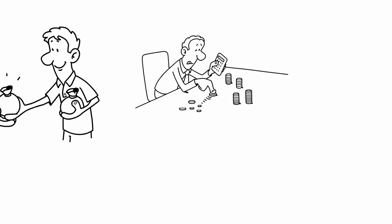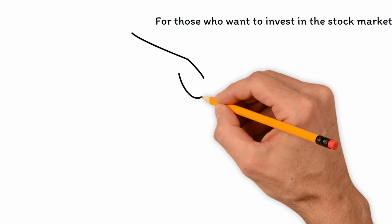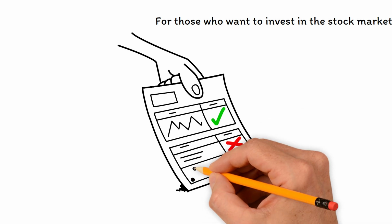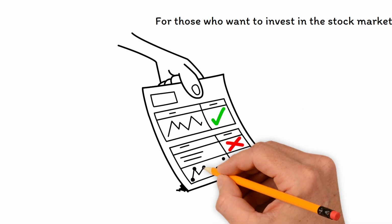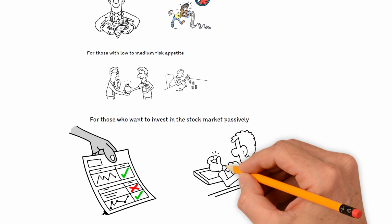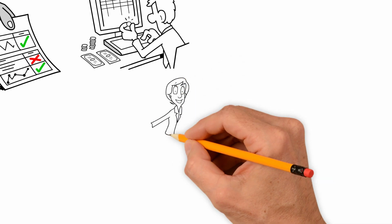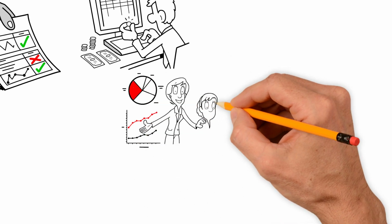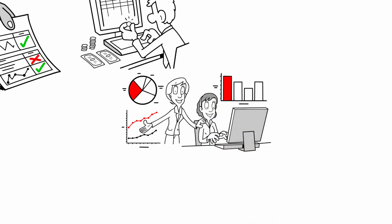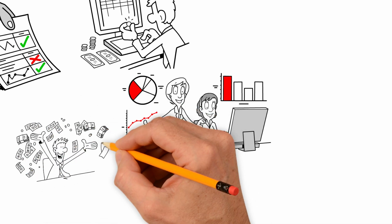For those who want to invest in the stock market passively, since index funds reflect a section of the stock market or the market itself, the returns from these funds basically match the market's performance. They are passively managed by fund managers rather than the investment being strategically and actively managed by a manager to bring in higher returns. As a result, they consist of lower expenses and fees when compared to actively managed funds, and hence are a great option for new investors.